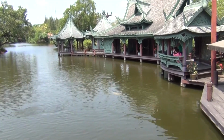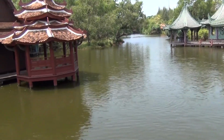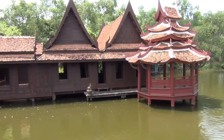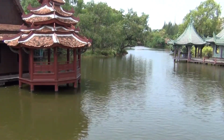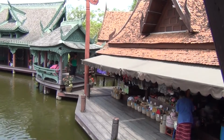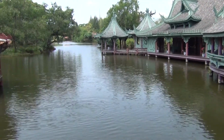Cool little area. This is the floating market. I'll walk around a little bit, just taking a little break, sitting here. A little shop over here on this side, but nice little view, nice little breeze coming through, and then they have a shop here. You can buy hats and things like that. But it doesn't get much better than this.